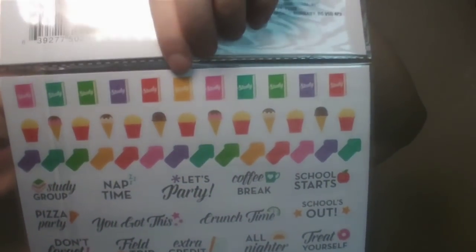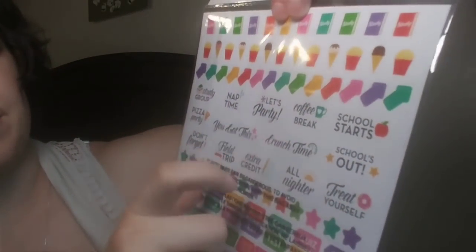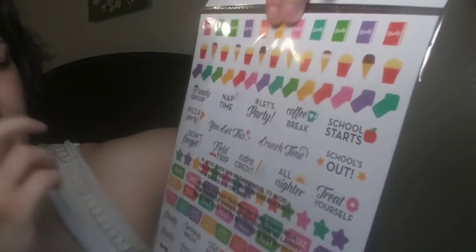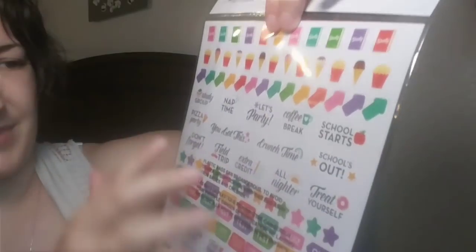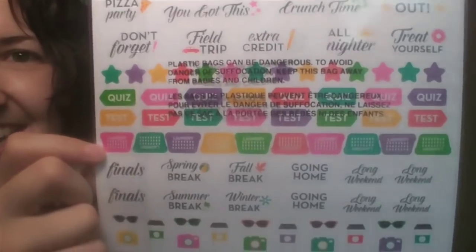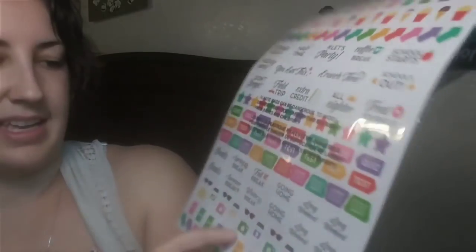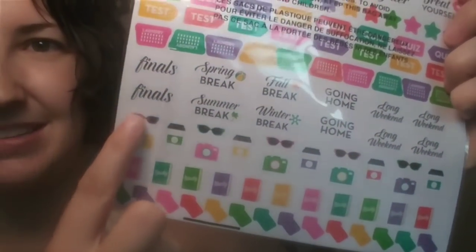And then here on the back, they have little books that say study. And then there are ice cream cones and fries and little arrows. And then nap time, let's party, coffee break, school starts, crunch time, field trip, extra credit, group study, treat yourself with a donut on there. And then more quiz tests. Then they have laundry baskets. Those are so cute. They have laundry basket stickers for laundry on there. And then spring break, fall break, going home, long weekend, winter break. And then for the summer break, they've got sunglasses, coffee, and cameras, more study and arrows. So like I said, all super cute.